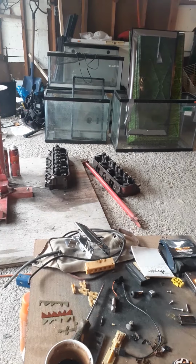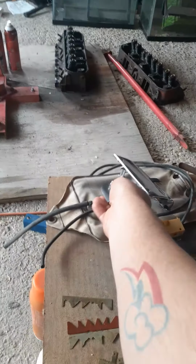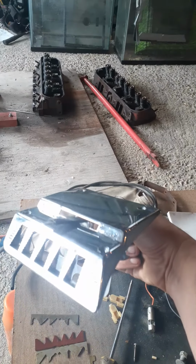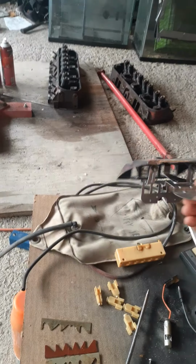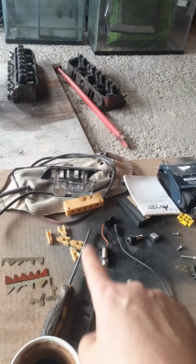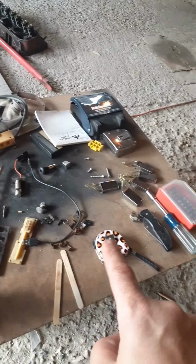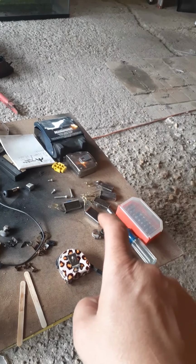Here's the push button heater controls that I'm rebuilding. You can see there's the dashboard piece for it. It's there, and then there's all the controls that go inside of it and make it work. The back of the vacuum pod, the connectors, and all the buttons and stuff are there.